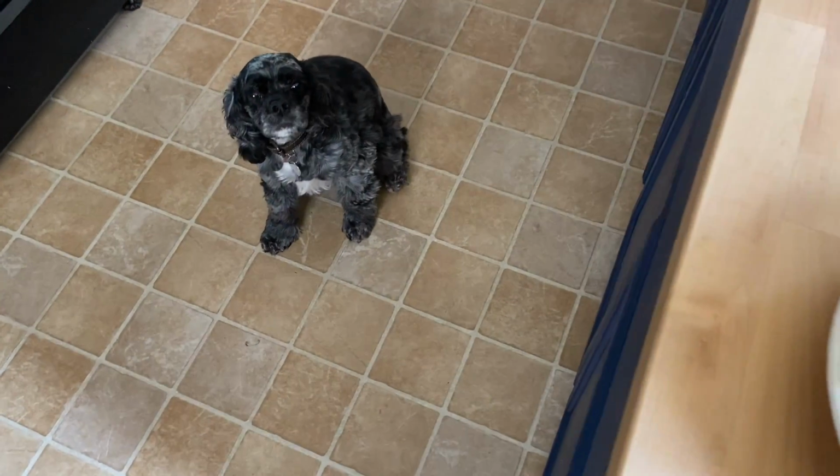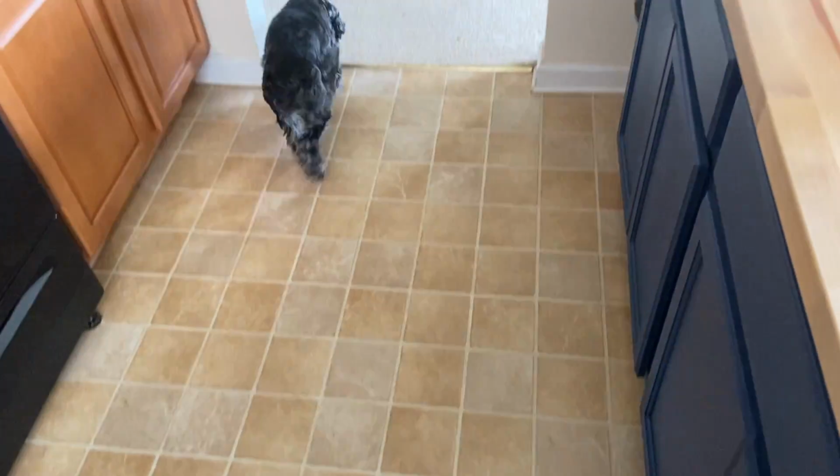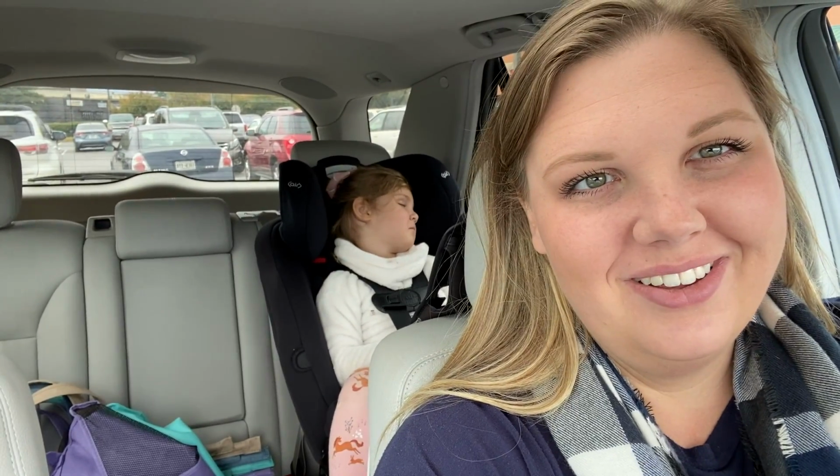This one has been at my feet since she heard me cut the first bit of apple. You're welcome. Are you sleeping? She's joking. Look at that smile.